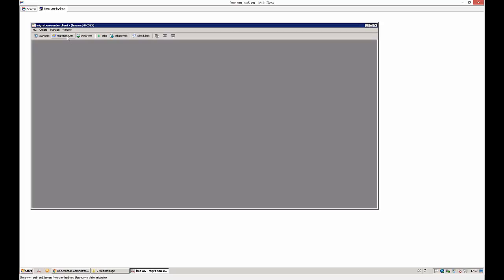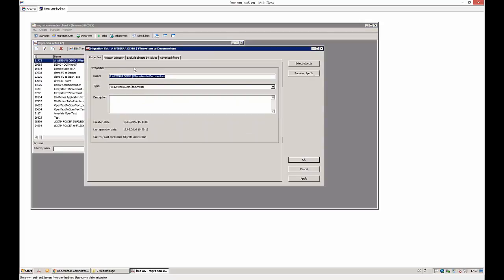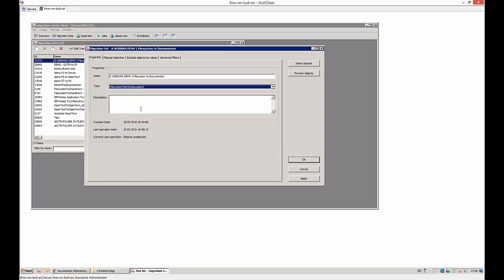So we go ahead and create, in the organize phase, mix sets. Yeah, I created already a mix set here, so I will just open the configuration. Typically, you give it again a name, and then you choose the corresponding type, right? Let me open this list, because these are these 90 plus paths we offer. So you see you can go from basically everywhere to anywhere. So in this case, we choose the file system to Documentum path.